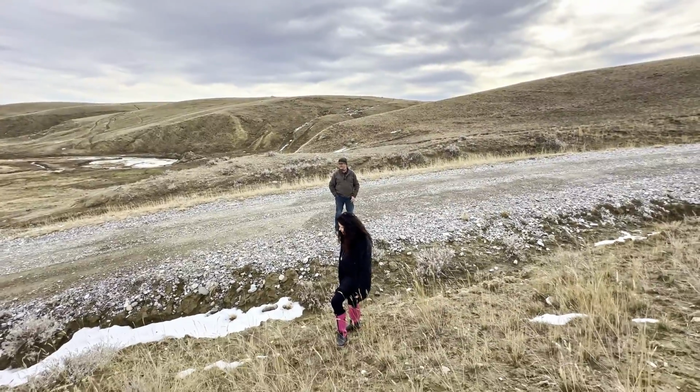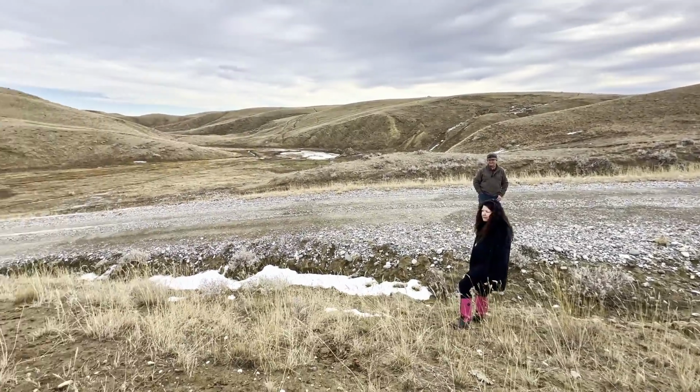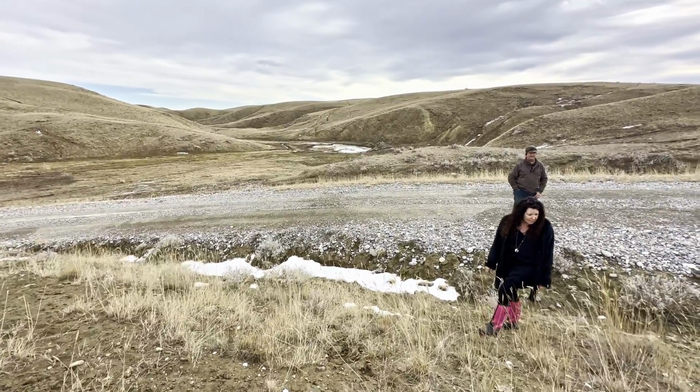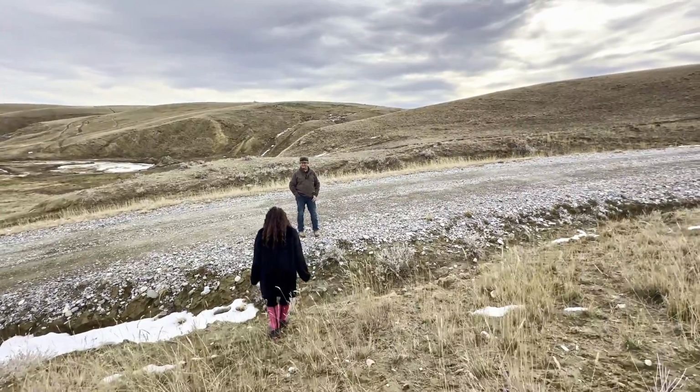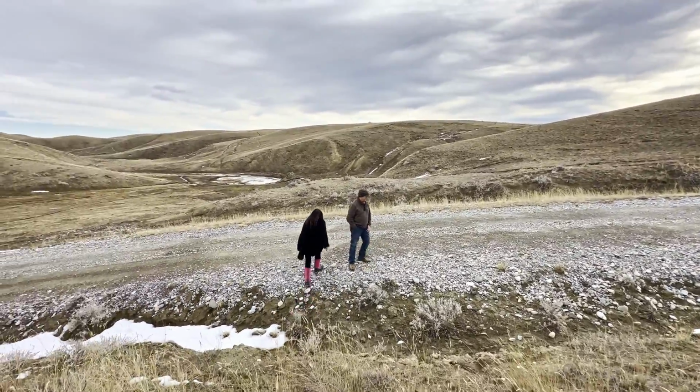We love the history. You said some teepee rings up here. Yeah. And this is right below the homestead, so that makes sense. And then you've got the water, so they probably used the water. They knew. Yeah. Cool. All right, let's keep going.